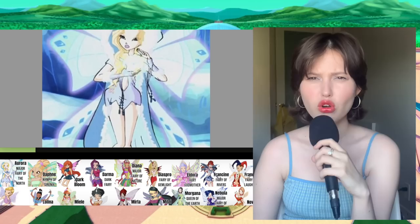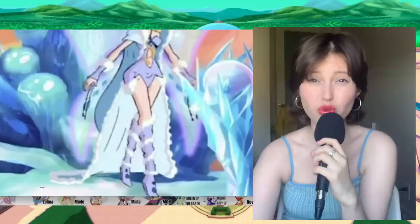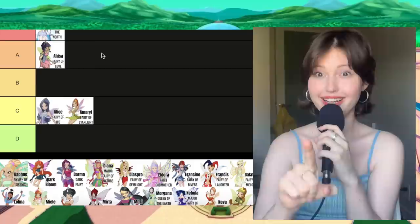gorgeous. It's literally insane. Look at the boots. They have a bit of fur going all around it. This is the cape that kind of makes more sense. It's really long and trails behind her, but it just makes more sense in my opinion. I don't know, girl, she's killing it. I am putting this in S and I don't want to hear anything about it, okay? She looks fantastic. This is an amazing design.